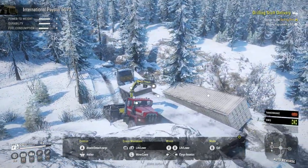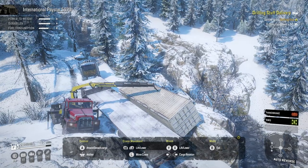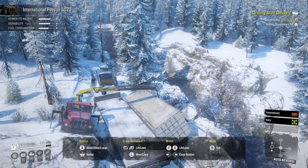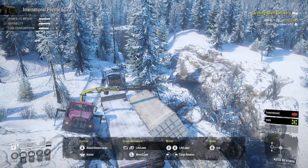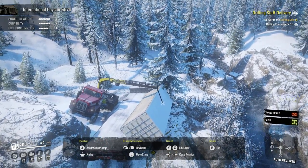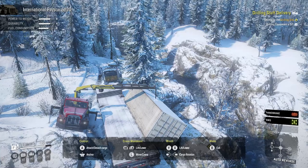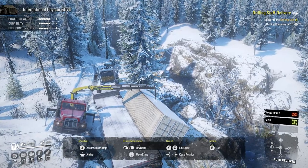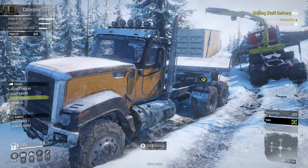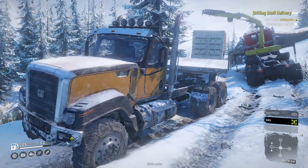Probably should have brought the bigger crane. I wasn't even thinking at first. Alright, I'm gonna go ahead and attach to this, and I'm gonna try to lift. Yep, my whole truck's about to flip over. Got it. Alright, guys, we actually got it on enough. I'm going to pack the cargo, and we got it.